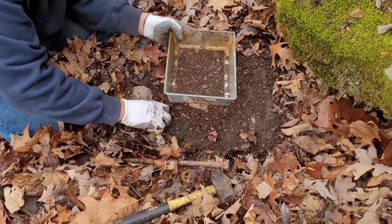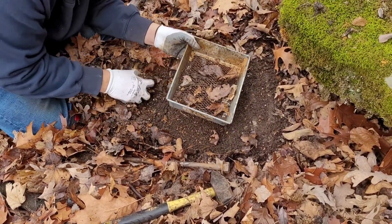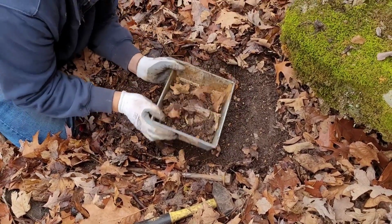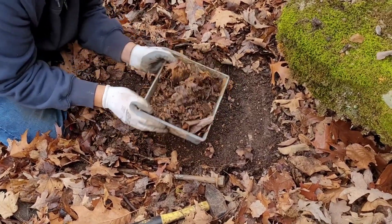So this one, he's gonna cover it up real good. We'll put a few leaves on here to keep it blended in, and then hopefully in the morning we'll have us a cat here. Hopefully a couple of big old toms.